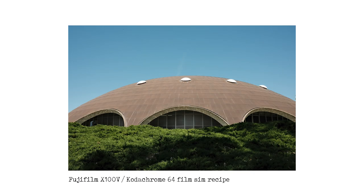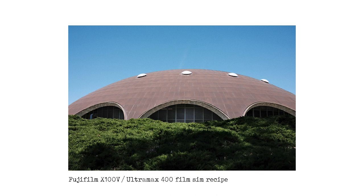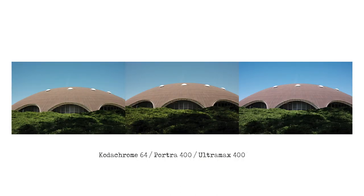And then here is the Shine Dome from a different angle, sort of right in front of it, seeing the whole building, or most of the building. And yeah, three different images there. I probably like the Ultramax one the best there, just because the sky is a little bit more blue and lighter in that one.